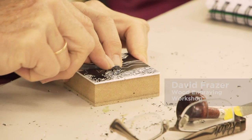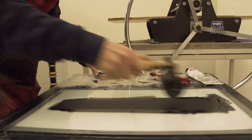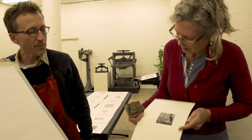Just getting used to the tools and how they work and how to hold them. And it's just plastic. If I give them the good expensive blocks, they get a bit anxious and stressed. This is just engraving plastic that I glue onto a piece of wood. And then next we go onto the good bits of wood.